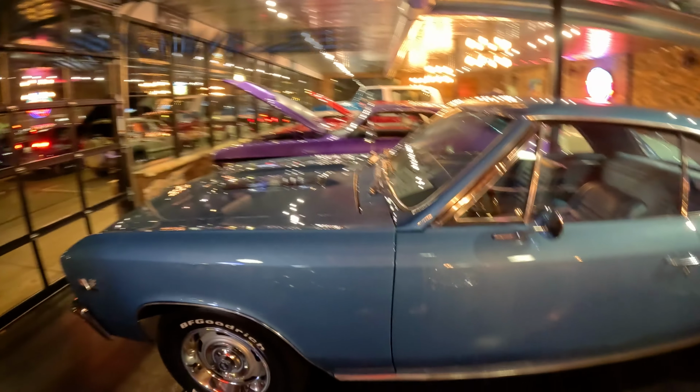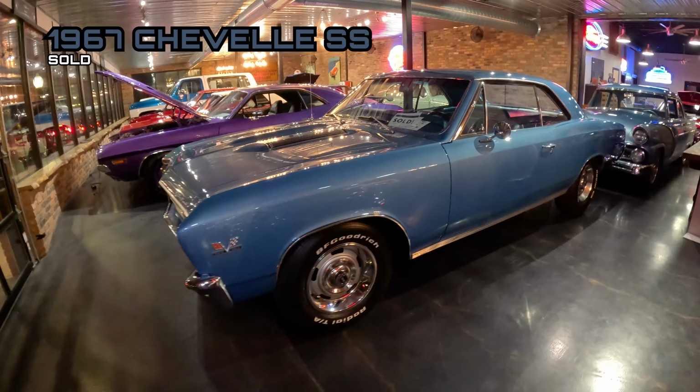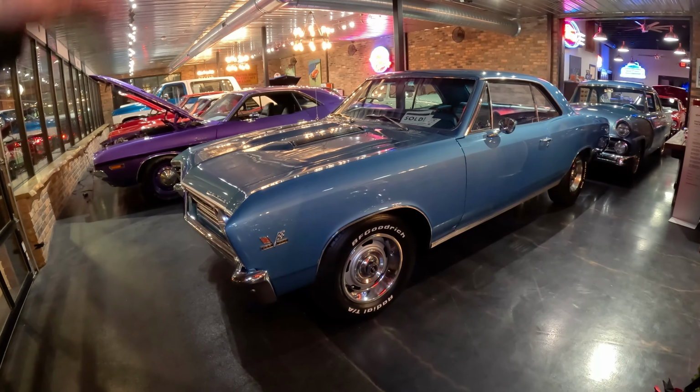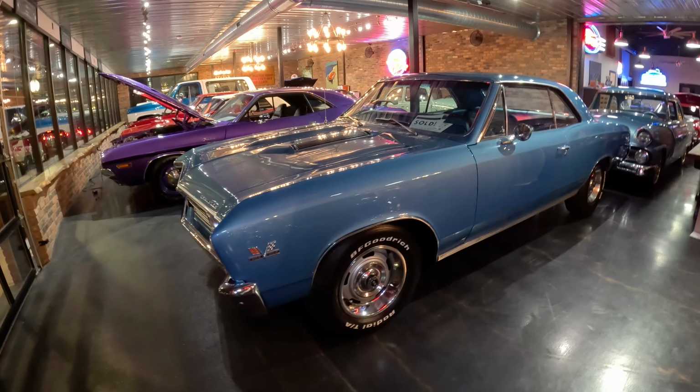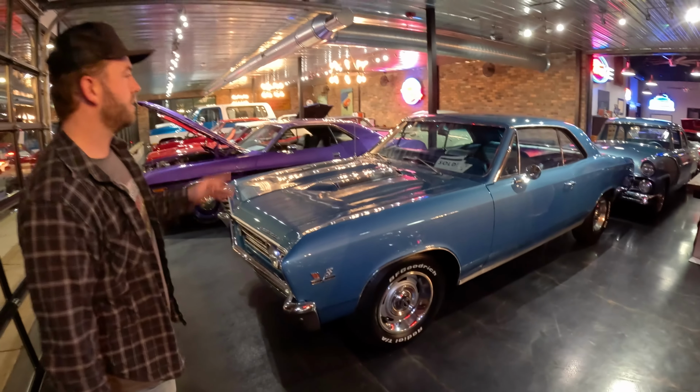Over here, gorgeous 1967 Chevelle SS, 138 VIN car. It's got a 396 with a 5-speed Tremec and a 12-bolt out back. One beautiful thing, this was born Marina Blue over a Marina Blue interior, and this one has sold.